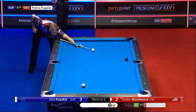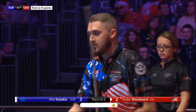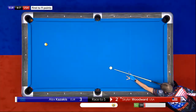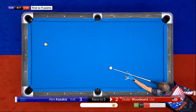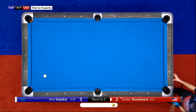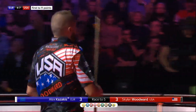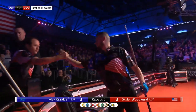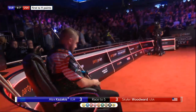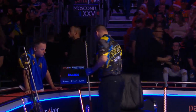He's going through these pretty quickly and confidently. Three. Why would we expect it to be any different? Who knows? Heating up. And this looks like it's going to go all the way to another hill match. High fives all around for Skyler Woodward. But it's going to be Kazakis to break in the next. And he's already getting ready.